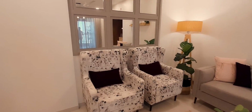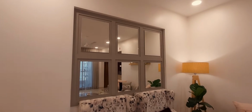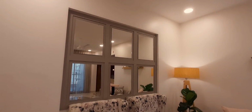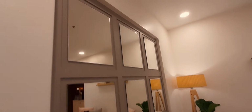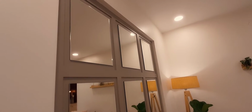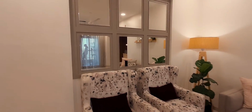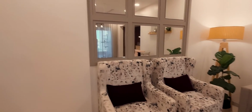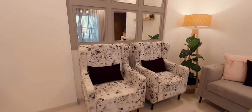To create an accent wall in this space, I chose to go ahead with this lovely mirrored wall. One is, this is right opposite the balcony door, so it kind of reflects a lot of light and it anchors these chairs beautifully. The color that I've given to that wall is this grey color, which I've pulled from one of those little patterns on the sofas itself.